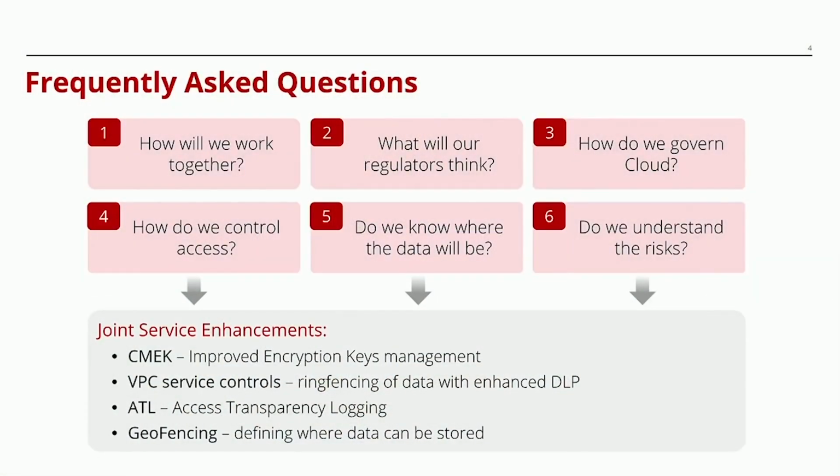Now, we've been partnering with Google for the last 3 years, and because of our nature, we are a globally systemically important financial institution, a GSIFI as they're called, and we have every regulator in the world all over what we're doing. So we have to be very careful that we are doing the right things according to our regulators. So these were the questions that we sat down with Google 2 or 3 years ago when we started this journey. How are we going to work together?